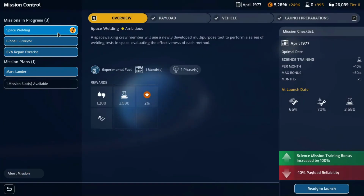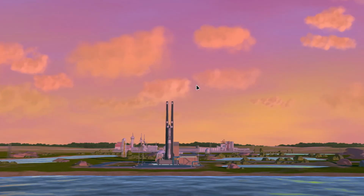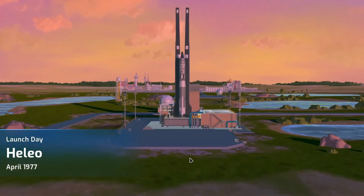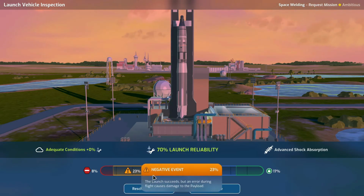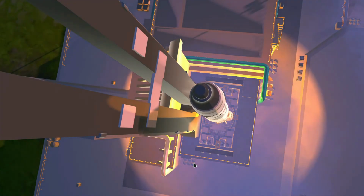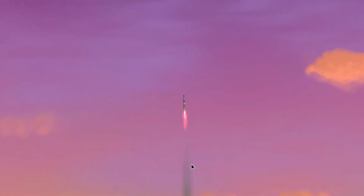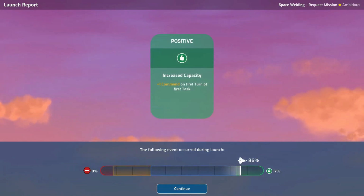Okay. And now we have a crewed mission. This is Nakagawa and Mahoney doing a space welding mission. Ooh. Adequate. 0% change. Alright. On you go. 5, 4, 3, 2, 1. Good luck, guys. We have liftoff. It's looking smooth. All right. Good job.